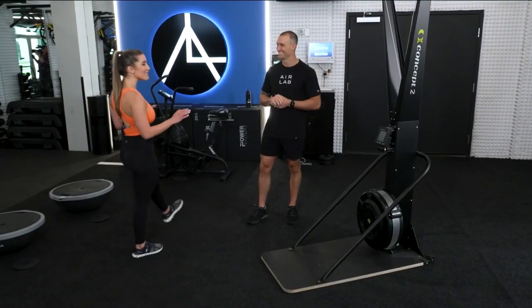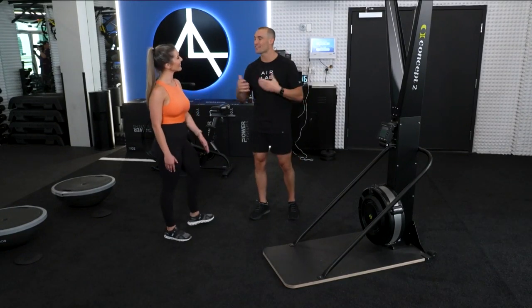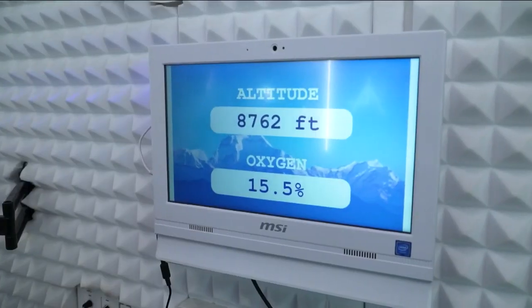What's up, Gio? So tell me, how is this a mountain? Oh, that's easy to explain. This is a hypoxic environment. In a hypoxic environment, we lower the oxygen percentage by pumping in a little bit more nitrogen. And that simulates our altitude. We can take it up to 12,000 feet. We're currently at 9,400 because of the oxygen level in this environment. Wow, that is a little different than what you usually get in Florida.